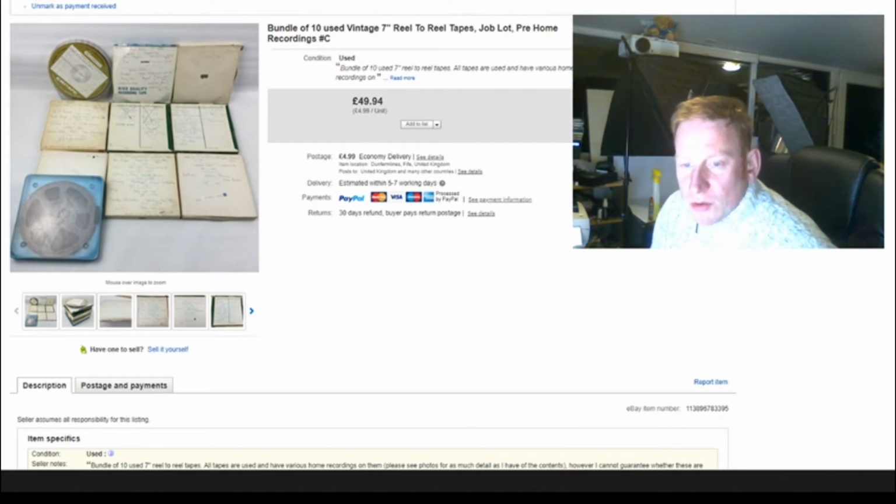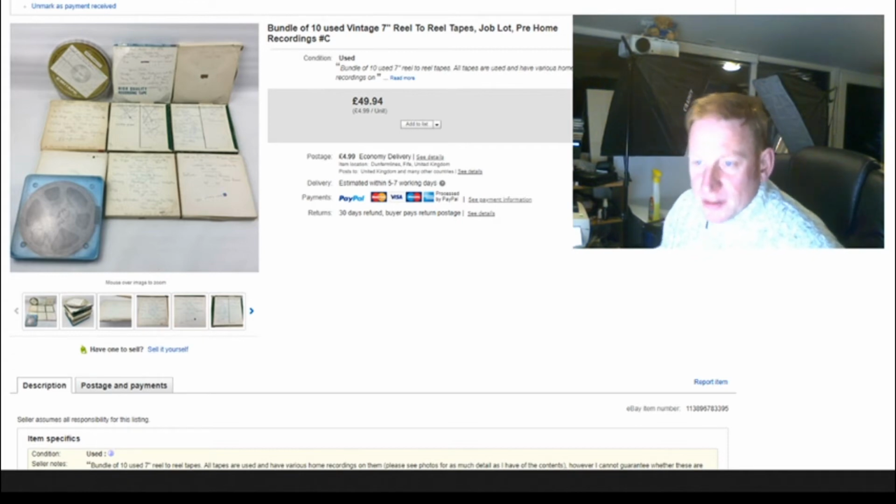It's all got home recordings on them, which I think people quite like. And I put it on for £49.94 plus the postage, which is quite cheap. That's about £10. No, it's about £5 per reel, which isn't too bad anyway. But it's a good way of getting rid of quite a few of them all in one go. I've still got loads of these to get listed, and listing them at the moment actually.